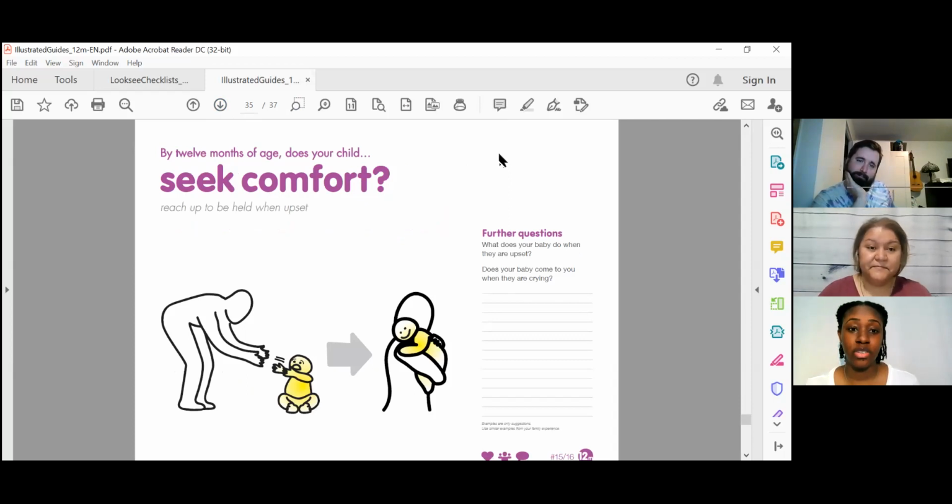By 12 months of age, does your child seek comfort? Do they reach up to be held when they're upset? Some further questions: what does your baby do when they are upset? Does your baby come to you when they are crying? I love this sequence of pictures. It's so sweet.